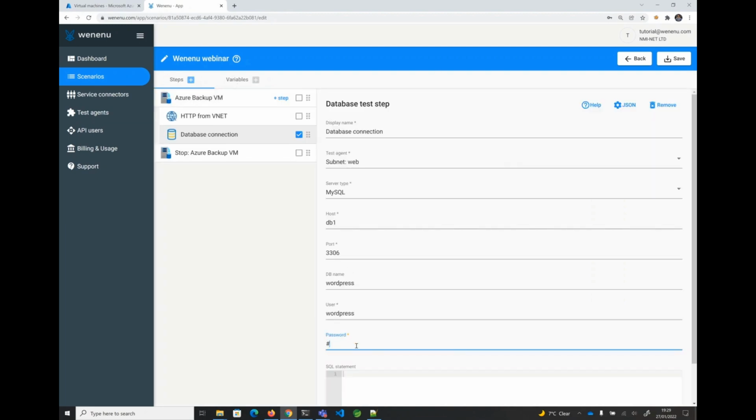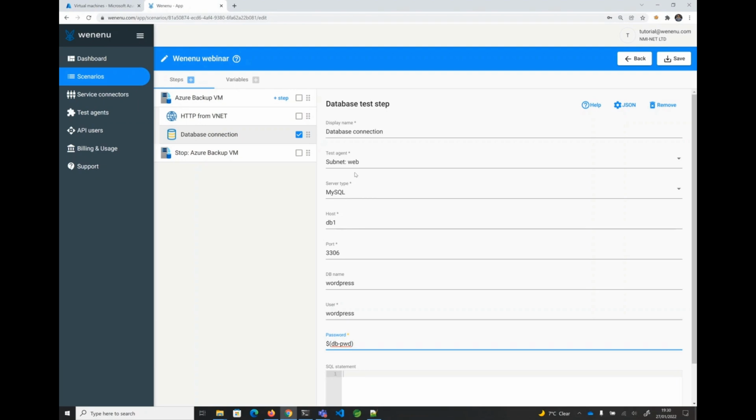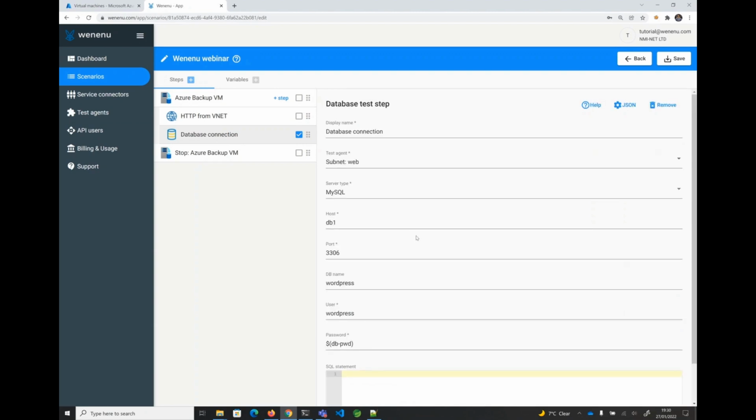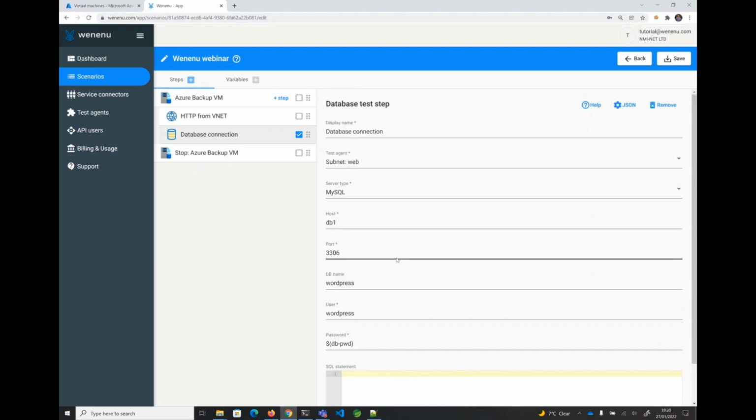So then I can use this as a variable. The variable usage is like this, that I can say that I would like to use the variable db-pwd in this field, and then this step is going to connect to the database. I could add an SQL statement if I would run something, let's say some housekeeping job in a stored procedure or something like that. But now I only want to test the connectivity. So this step is going to connect to the database, at least try to connect. And if the connection is successful, then it will finish. If it's unsuccessful, then it is going to fail.